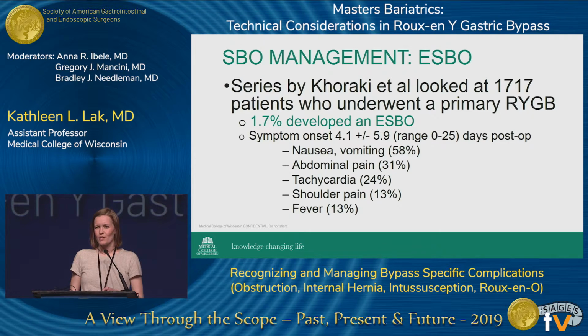So to talk a little bit about small bowel obstruction management, I'm going to use this series by Karaki et al., who looked at over 1,700 patients who underwent a primary Roux-en-Y gastric bypass. In this series, they were looking specifically at early small bowel obstructions. They had a rate of 1.7%. Their symptom onset was within 4 days post-op, and their symptoms, in order of frequency, were mostly nausea and vomiting.